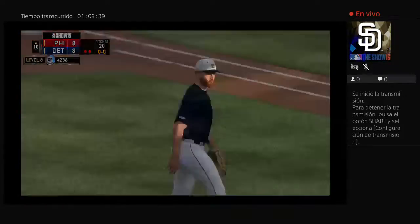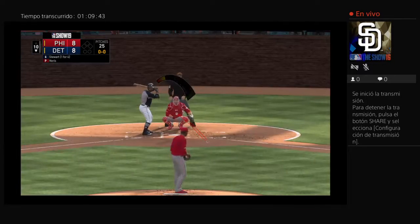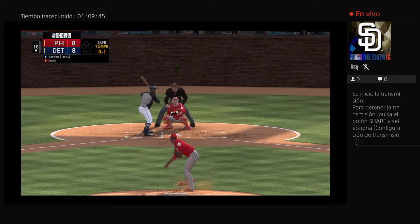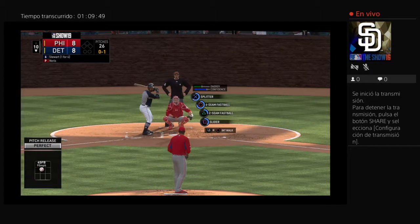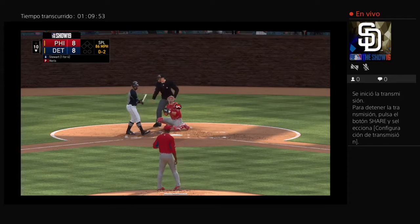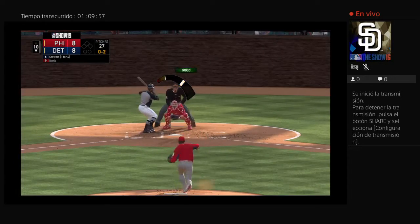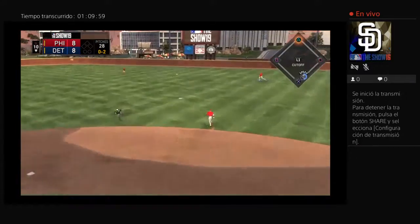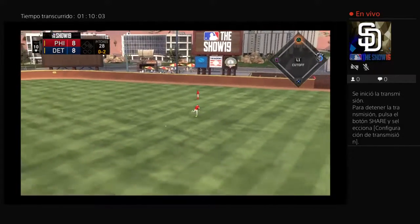So after a scoreless tie. At the plate, Kristen Stewart. He was a ground out victim last time up. And there's his strike right down the heart of the plate. 0-1. Not cheated on that swing, but the splitter's by him. 0-2. Here it comes. 0-2. Liner toward right center. And that finds some outfield grass. It's a base hit.